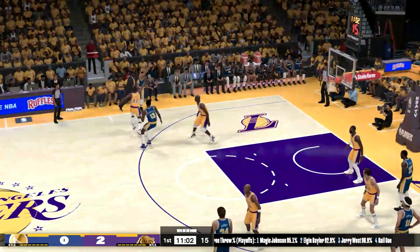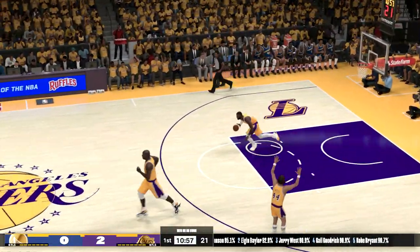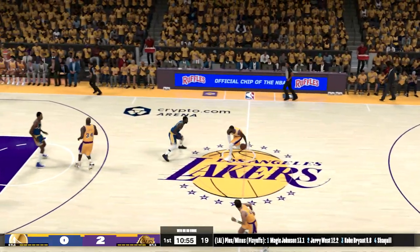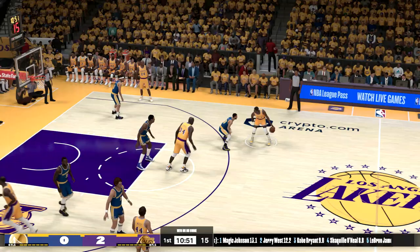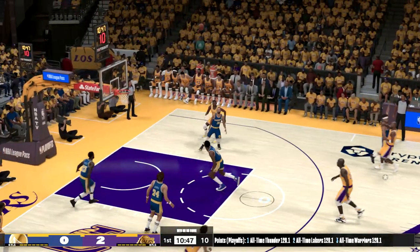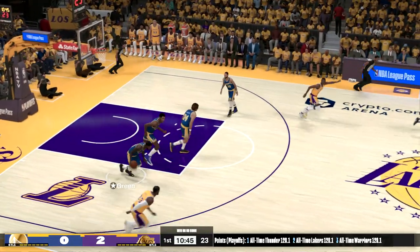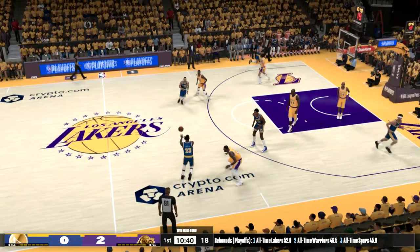They set the screen. Curry from deep three-point land. Off target from three-point range. James passes to Johnson. Pass to Bryant from deep three-point land. Rebounded by Green. Golden State with the ball. Outside Curry.